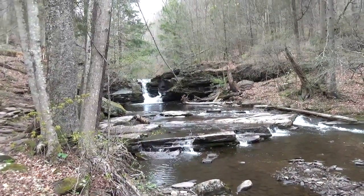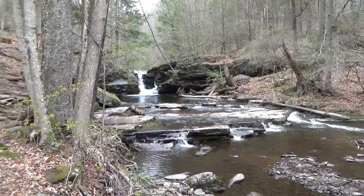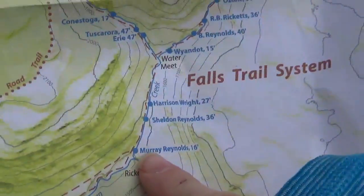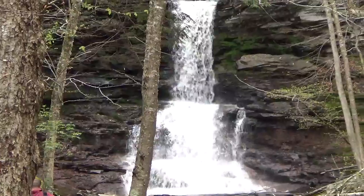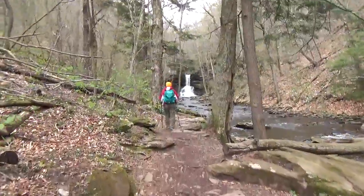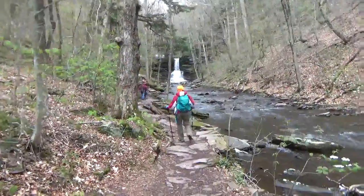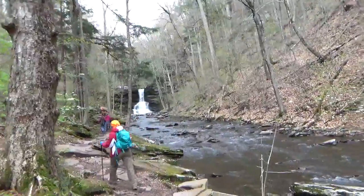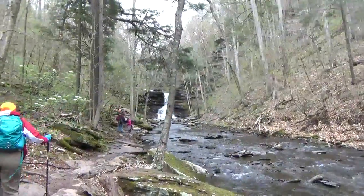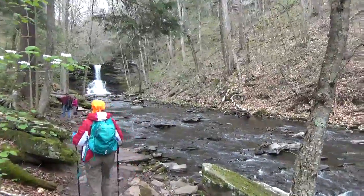Very first one. Murray Reynolds. How many feet? 16 feet. Okay. It's one of the smaller ones in height. Look at that. Sheldon Reynolds waterfall. Woot to the woot. Nice.